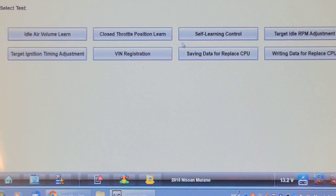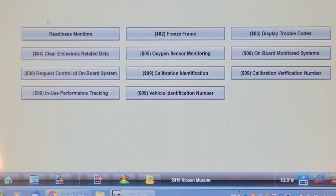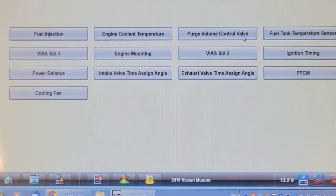Special functions. Let's see if we can run the evap test. Self-learning, saving data for replacing ECU, writing data to replace CPU. Nope. Generic functions, I don't think this is going to be it. No, that's just, as its name implies, generic functions. Well, where's the evap testing? Fuel injection, VIAS. I think that's VVT, but intake valve timing angle, exhaust valve timing angle. FPCM, fuel pump control module. Well, I've got to see if I can find an evap test.